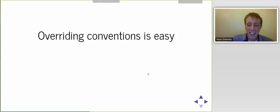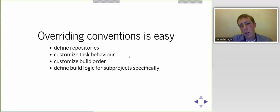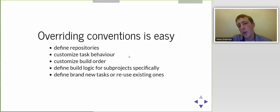Of course, this is what I said. It's very easy to override them. You can just define repositories. So you can tell Gradle that, well, I don't want to get it from Maven Central anymore, I want to define my own Artifactory or my Nexus, so fetch the dependencies from there. And you can also customize your task behavior if you want. Also the build order. You can also say this is build logic that specifically runs just for sub-projects and not for the parent project. You can reuse existing tasks and you can define brand new ones.